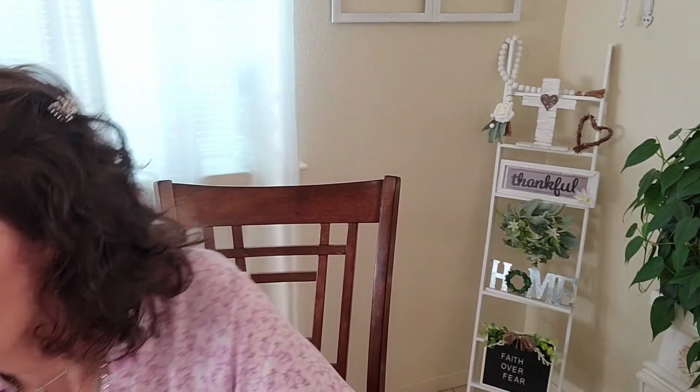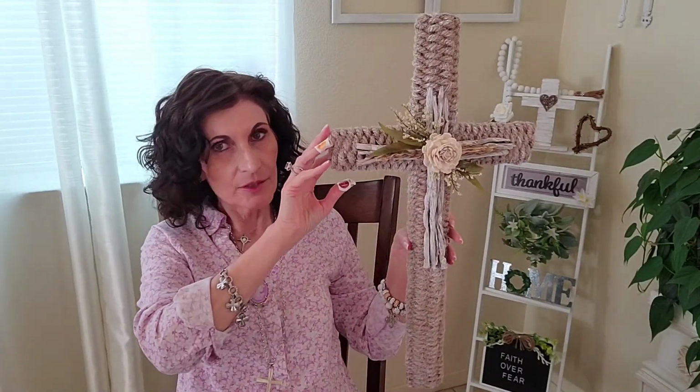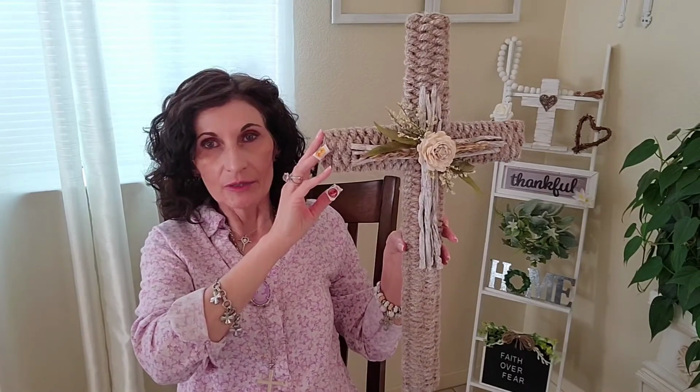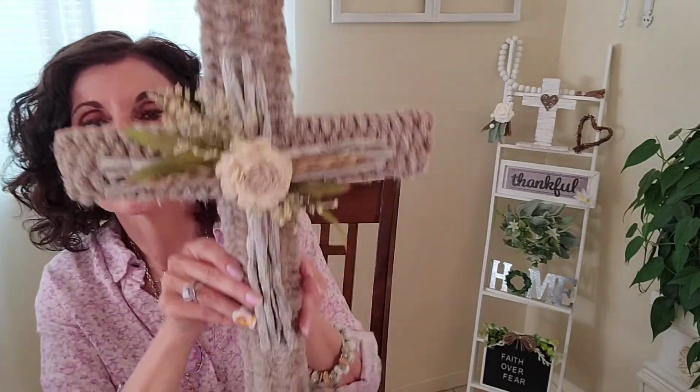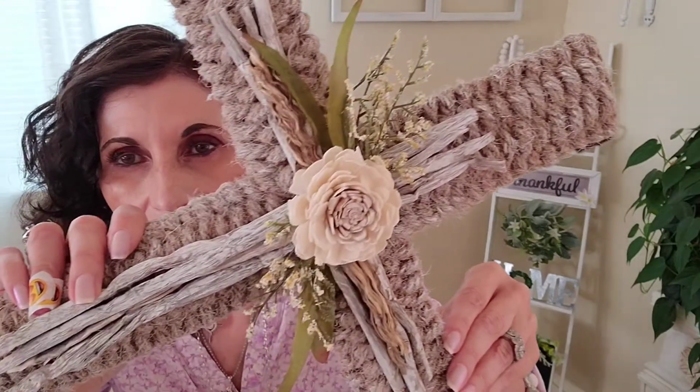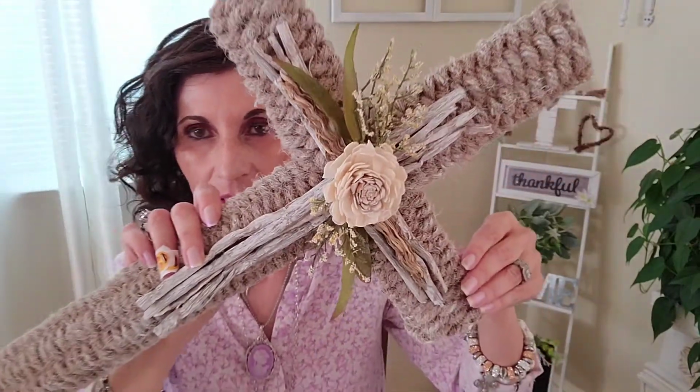I did want to show you a crafting thing I did. Let me just grab it here. Sorry about that. So I made this. I don't know if you can see it. It's pretty big. Out of Dollar Tree rope. The Dollar Tree has a metal wreath form for the cross. So I used that and I just wove the rope into it. And then these flowers are from Dollar Tree. They're dried flowers. And then I gave it a little whitewash. I don't know if you can see that. I'll bring it a little closer. Just so that it wasn't so brown.